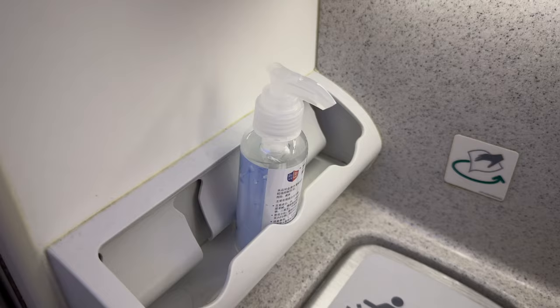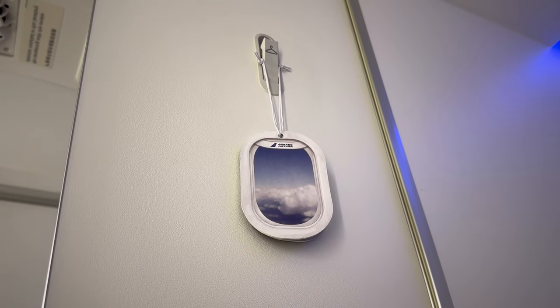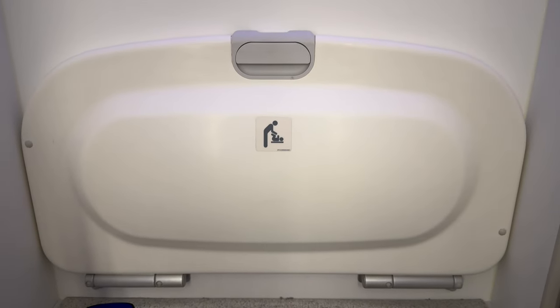Before I get some rest, it's time for a quick loo review. The lavatory had all of the normal things for an airplane lavatory, but no additional amenities. I found it to be somewhat spacious, but it was a bit smelly.